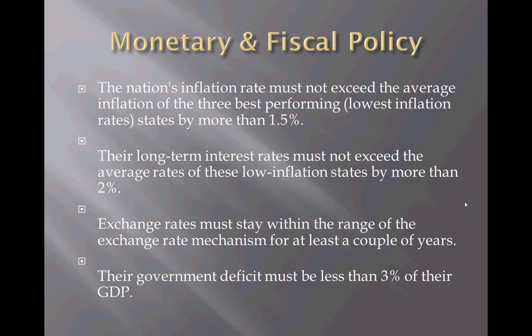To achieve this goal, the Eurozone applies a certain number of criteria to the member nations. Here are some of the requirements. The nation's inflation rate must not exceed the average inflation of the 3 best performing, lowest inflation rate states by more than 1.5%. Their long-term interest rates must not exceed the average rates of these low inflation states by more than 2%. Exchange rates must stay within the range of the exchange rate mechanism for at least a couple of years. The government deficit must be less than 3% of the GDP. If a nation fails to meet these conditions, they are penalized with a hefty fine.